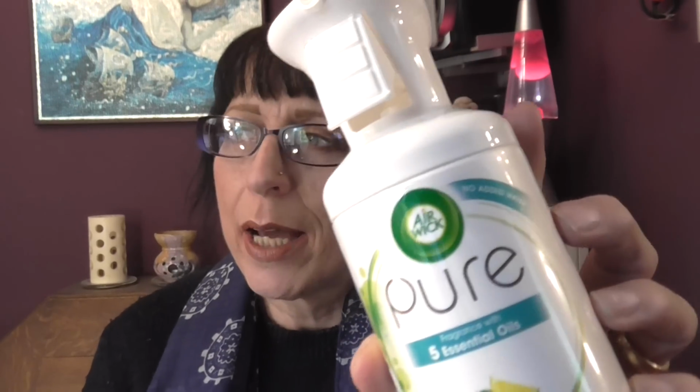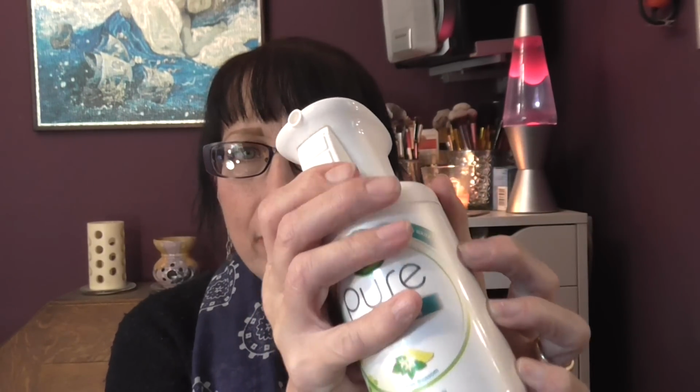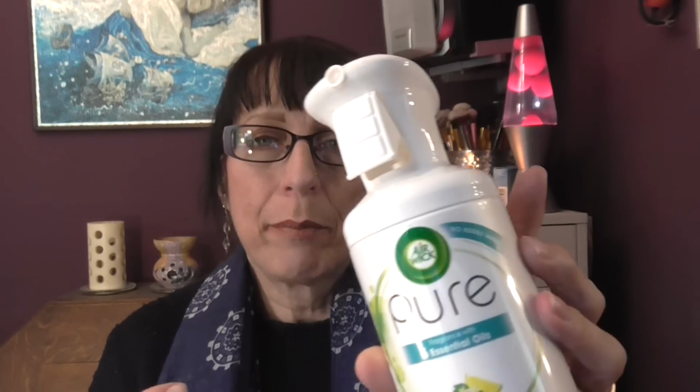I have an Airwick Pure fragrance with 5 essential oils, and it's lemon blossom. And this is the air freshener without the water. It's on one of these pumps, so it doesn't affect my asthma at all, so that is good. There's nothing left in there. Buy these time and time again, really good. I think Home Bargains have a version out now, which is cheaper.